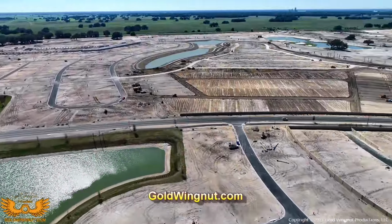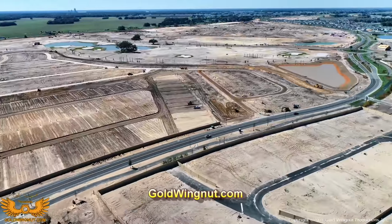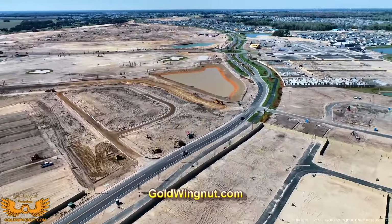We'll turn back to the northwest once again and head back to Sawgrass Grove as we end this tour of St. Catherine.